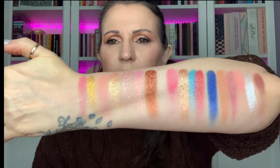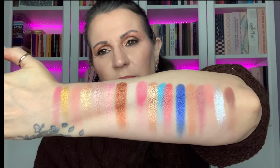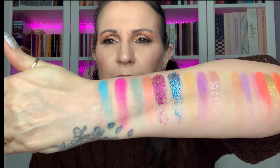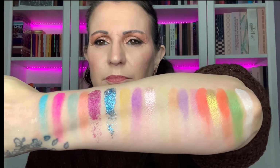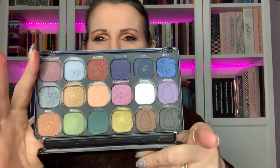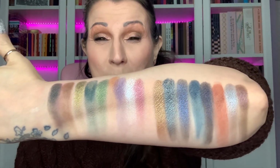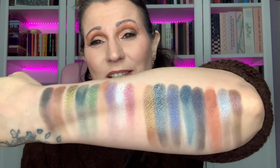Next is the Flamboyance palette. Next is the Bird of Paradise palette. This is Enchanted. If you like a grungy palette, oh, look at these swatches. How gorgeous are they? Just murky and dingy for smoky, gorgeous eyes. I think those are beautiful.